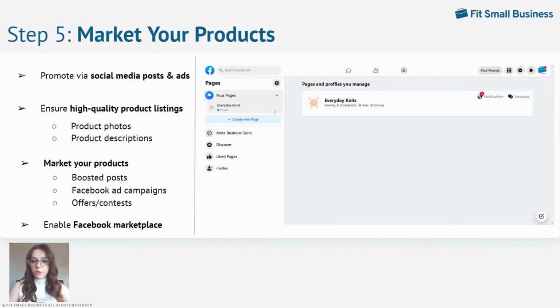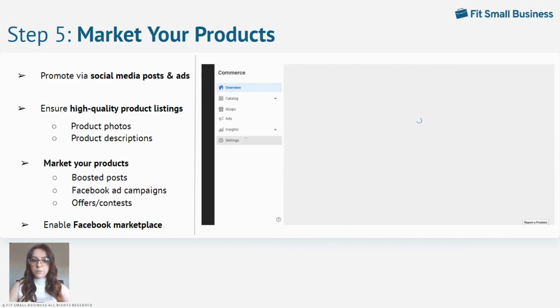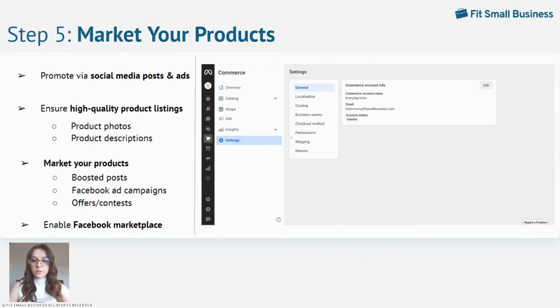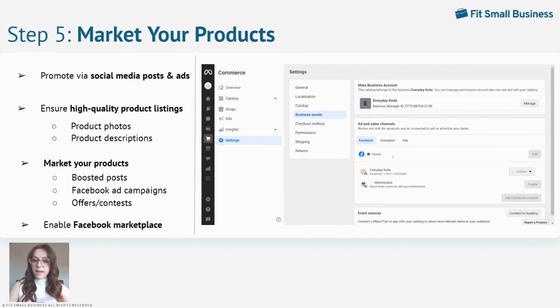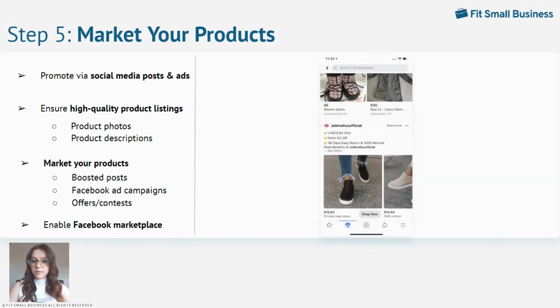If you're in the US and your Facebook shop uses on site checkout, you can add Marketplace as a sales channel. Just go to your Commerce Manager and scroll down in the left hand menu to Settings. Click Business Assets and then select Enable right next to Marketplace. You can then have your listings reach even more shoppers through the Marketplace. You can also choose to advertise on Marketplace. These ads are seen when people use the Facebook app on their phones to shop on Marketplace. For instructions, read our article linked down below.